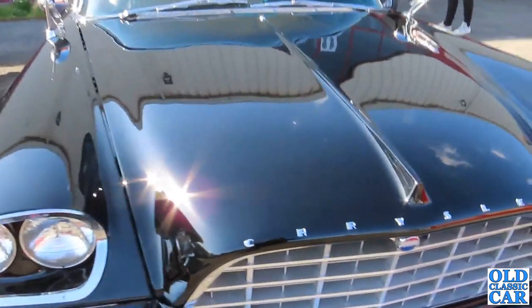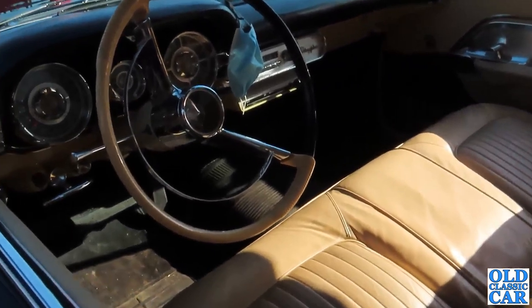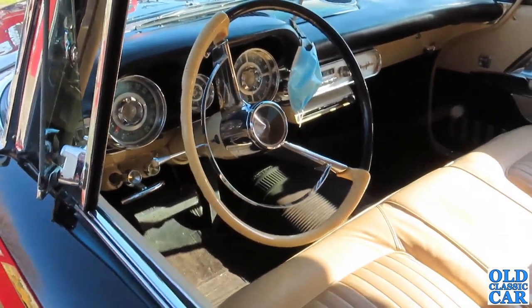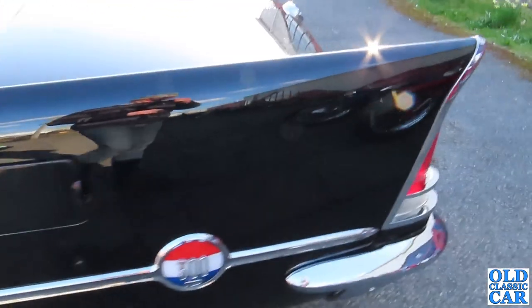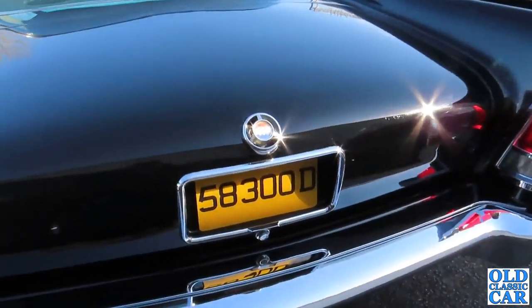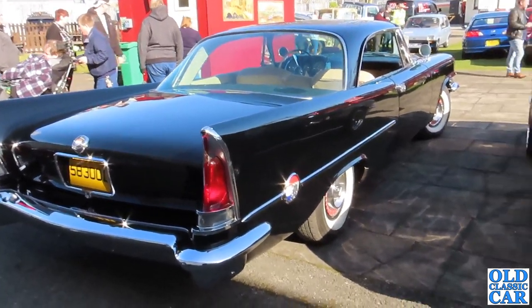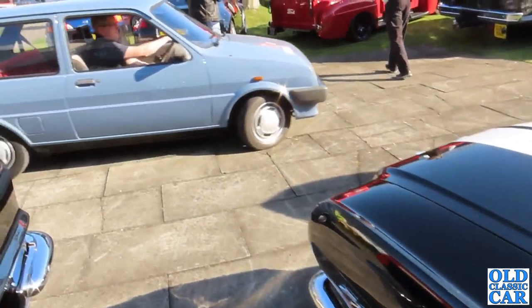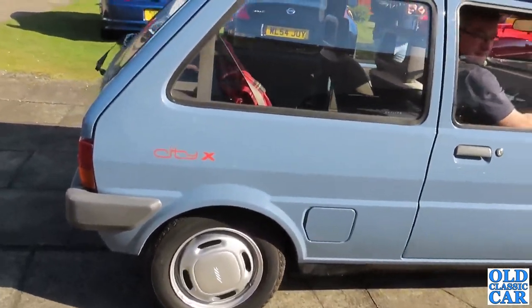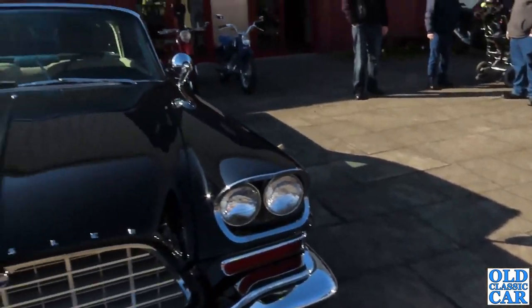There's a stunning Chrysler over here. Glorious black. Wow, Chrysler 300. Talking of paint jobs, we've got this wonderful Mustang alongside it as well. Metro City X just pulling in. Bit of everything here.